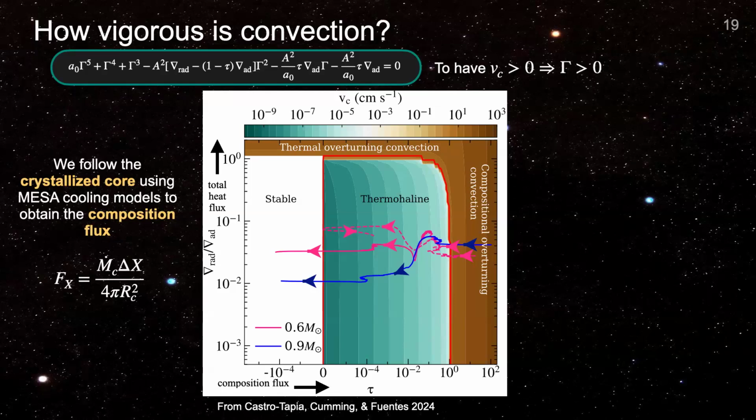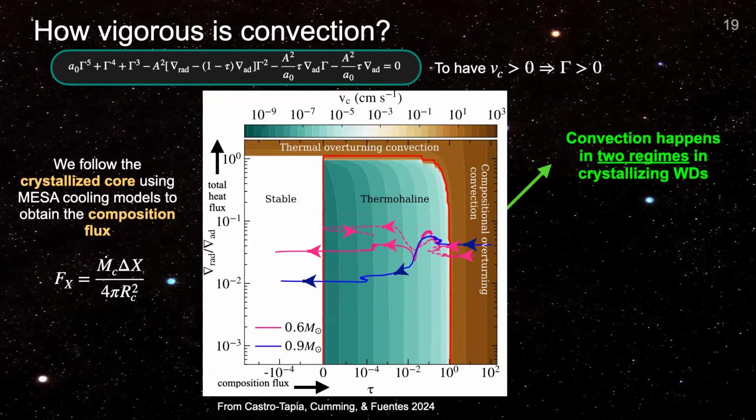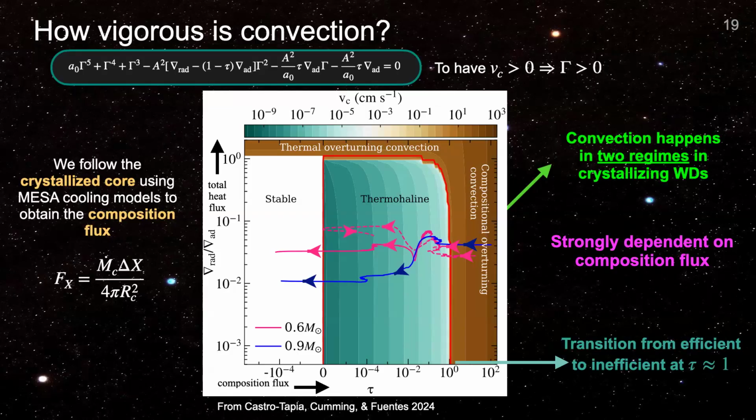So the conclusion first is convection happens in 2 regimes in crystallizing white dwarfs. It's strongly dependent on the composition flux, and we found a transition at this tau value equal to 1. So it's the important value to evaluate. If we are larger than 1, we are efficient. Less than 1, we are inefficient. So in the previous work, if you remember, some of the works found this range of velocities, and the other ones go through the very small velocities. So they were both correct, but they occur at different times in the crystallization.